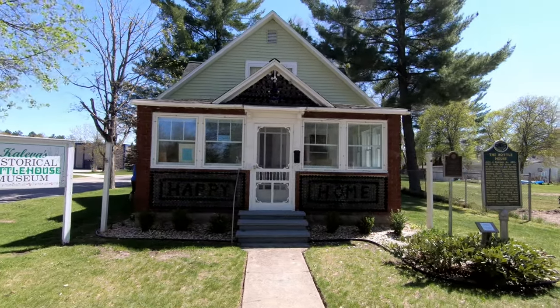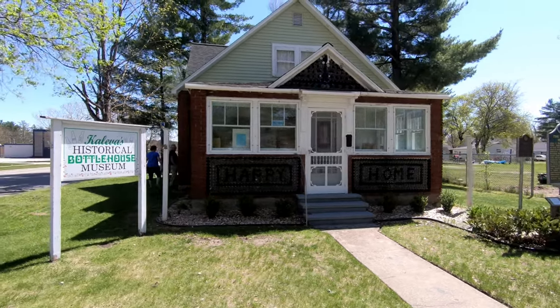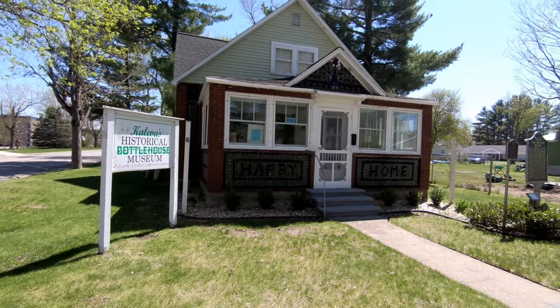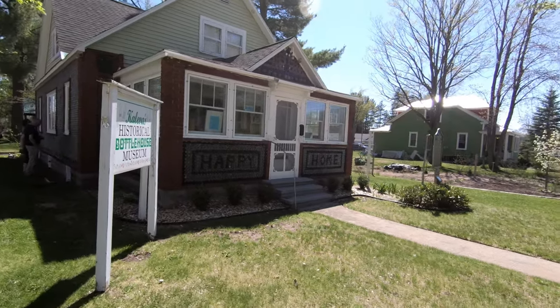21 miles northwest of the town of Manistee, you'll find the town of Kaleva. This town is well known for the Bottle House, which is currently the home of the Kaleva Historical Museum. John Mackinnon was the owner of the Northwestern Bottling Works and found the bottles manufactured there had an insulation factor against cold, causing beverages not to freeze in the winter.